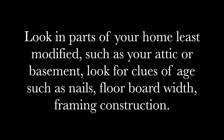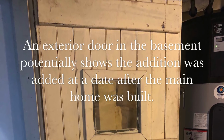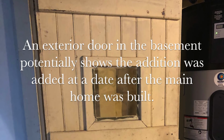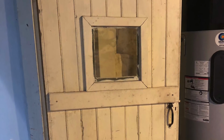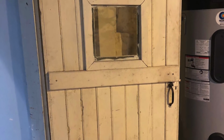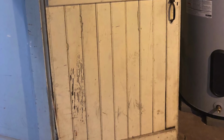Look in parts of your home least modified, such as your attic or your basement. Look for clues for age, such as nails, floorboard width, framing construction, and so on. Now, I'll be the first to admit that a previous homeowner could have put this door in from an architectural salvage company. But I did have an architect come to our home, and he saw this, and he firmly believes that this door was the original outside door before the addition was put on.